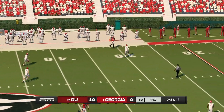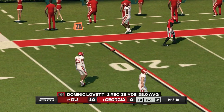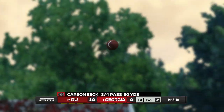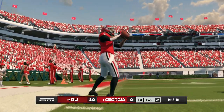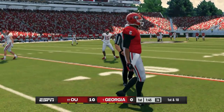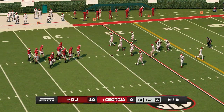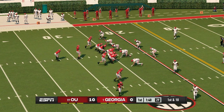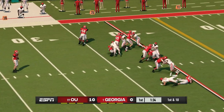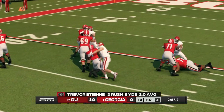He wants it all. And he hauls it in. Out of bounds at the 25. Here's a great example of what this man is capable of. As receivers go, he's as electric as they come. And the big pickup through the air has made it first and 10. And he is drilled at the 23.